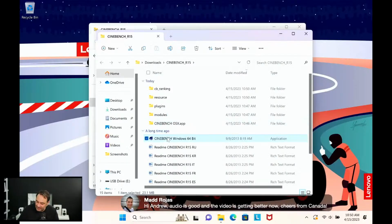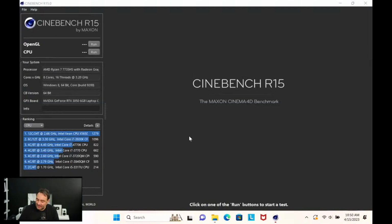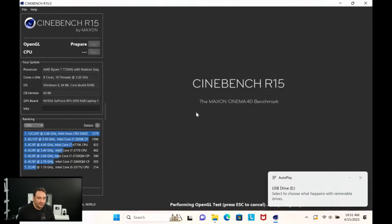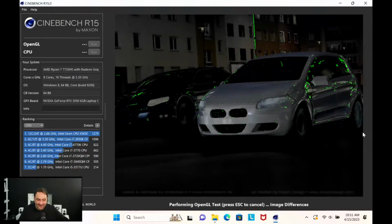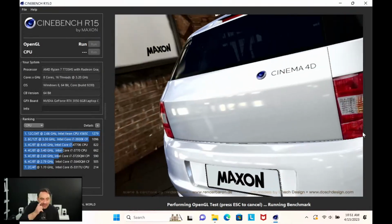All right. Here's the R15. Let's load it in here. And you know there's stuff working in the background, so keep that in mind. Okay. So let's accept that. Let's test the CPU. And again, we're looking at AMD Ryzen 7 7735HS. And it's got 8 cores, 16 threads. We've seen it before. And again, here's our good friend McAfee really screwing up our stream. Maybe it's McAfee who's doing this, right? Maybe it's John McAfee from the grave. Once again, messing up our live stream. Okay, so that's running.